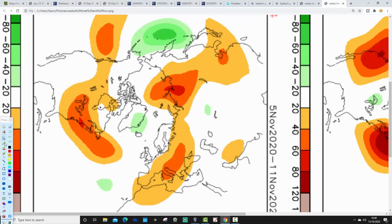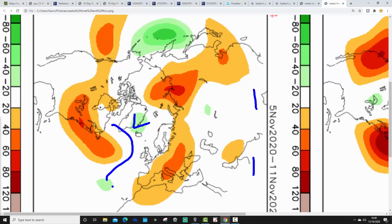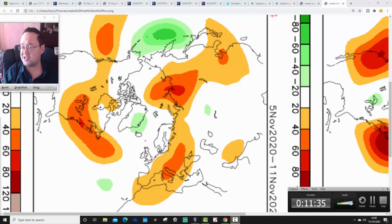And then week 4 looks like that. It's the 5th to the 11th of November. Low pressure around Iceland and Greenland, and perhaps trying to turn milder, perhaps trying to bring up a west-southwesterly wind. It's a very strange CFS run today, and I think really we should probably stick with the shorter range model output.